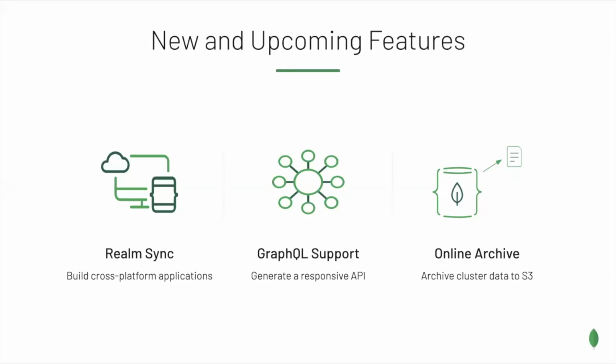We're constantly working to build out our platform, and here are some of the features we've recently released. We've integrated Realm Sync with the MongoDB Stitch platform to enable users to easily sync data between Atlas and mobile devices using the Realm open source database. This empowers mobile developers to quickly build highly performant cross-platform apps that sync in real time and work even when offline. We've also added support for GraphQL so that you can automatically generate GraphQL APIs off of data stored in MongoDB's cloud, and the API will adapt as your data changes.